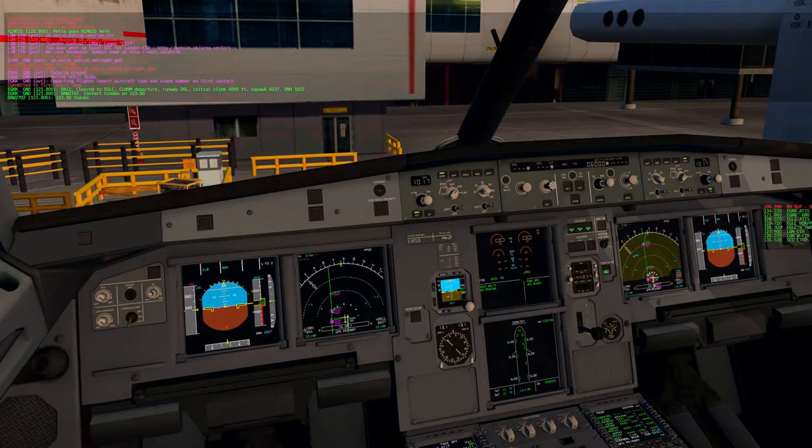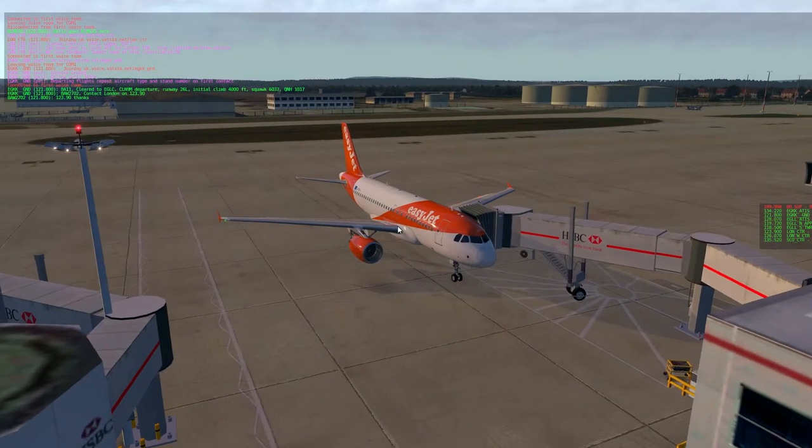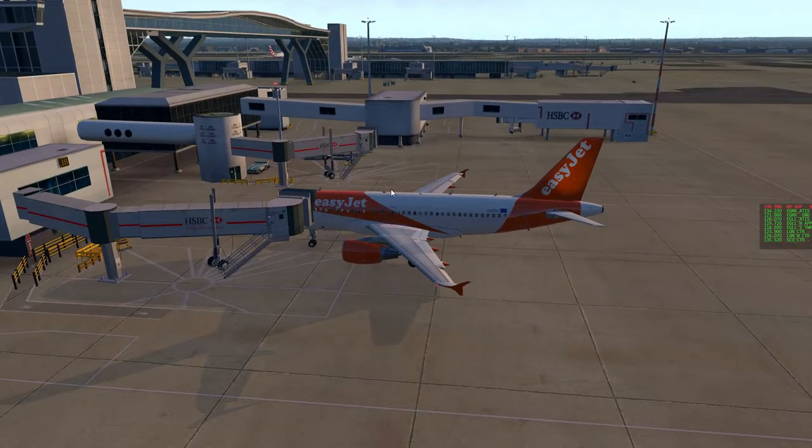7147, taxi holding point Alpha 2 via November and Alpha Sierra. Taxi holding point Alpha 2 via November and Alpha Sierra, 7147.